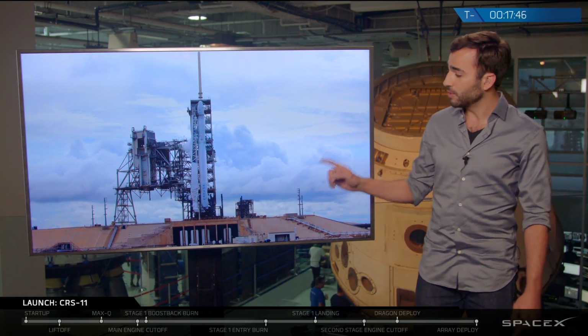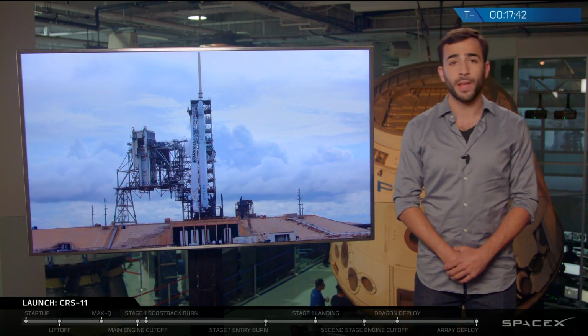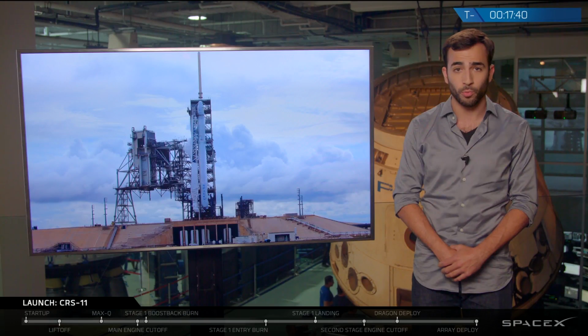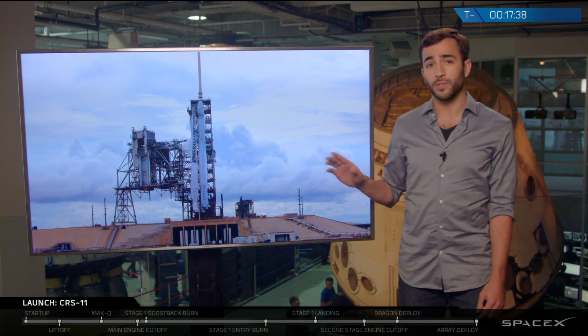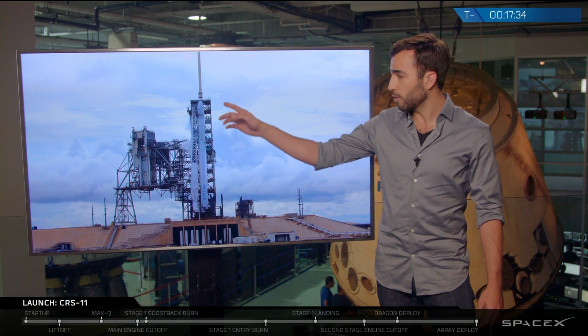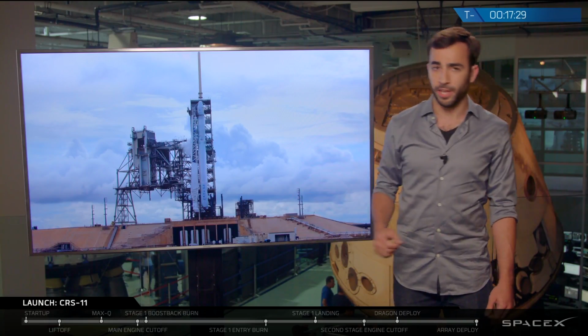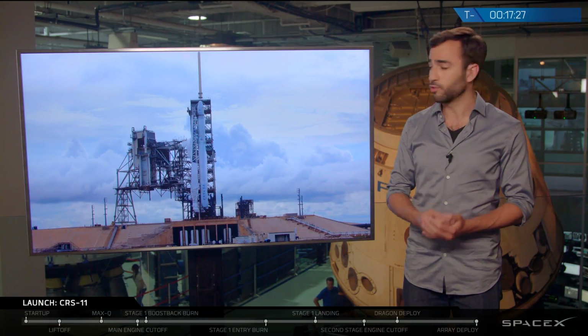Now, the Falcon 9 you can see is standing exactly where the Saturn V rocket once stood, and later on in this pad's history, also where the Space Shuttle once stood. In fact, some of the structures you can see behind the rocket are actually from the Space Shuttle era. This large squarish structure right behind the rocket is called the fixed service structure, and this one over here is called the rotating service structure, both part of the shuttle missions.